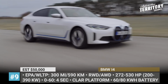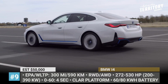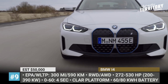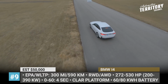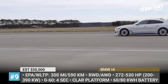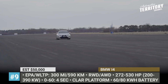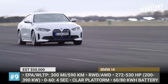Battery options include a 60 kWh unit for the entry-level rear-wheel drive model with 272 horses, or an 80 kWh pack both for the i4M and the mid-range single-motor sedan. Both batteries are compatible with 150 kW chargers, while the maximum possible range should reach 300 EPA miles. Tech-wise, the i4 relies on BMW's 8th generation iDrive operating system, with a 14.9-inch touchscreen and over-the-air updates.